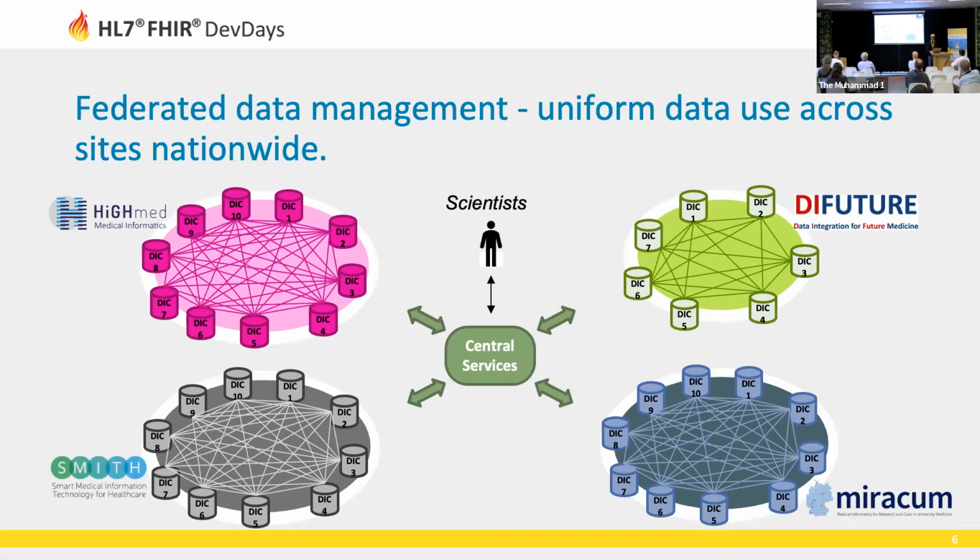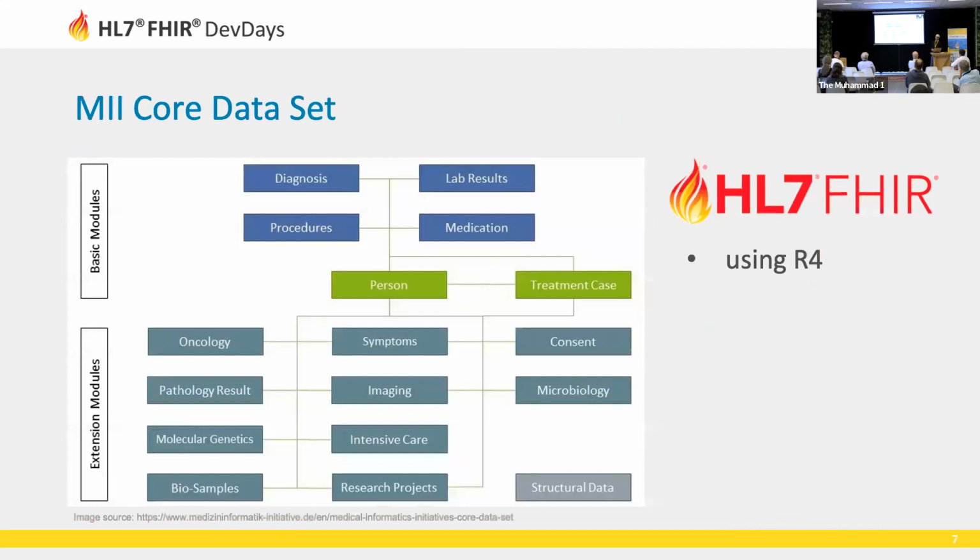And this is where FHIR comes in. So the MII is building, or is midway through building, this MII Core Data Set, as we call it. It's split into the base modules, which you see on the top: diagnosis of patients, lab results, procedures, medication, patient resources, treatment cases. Those are in production right now.